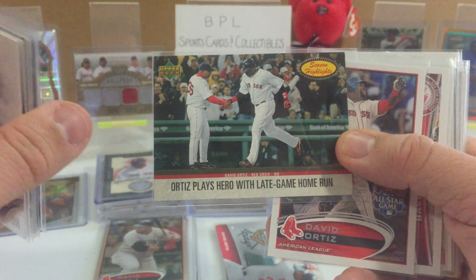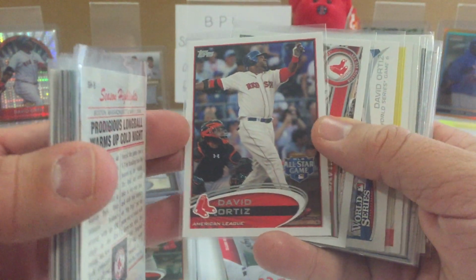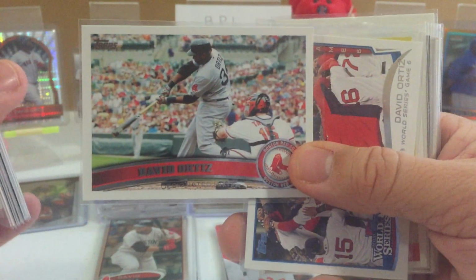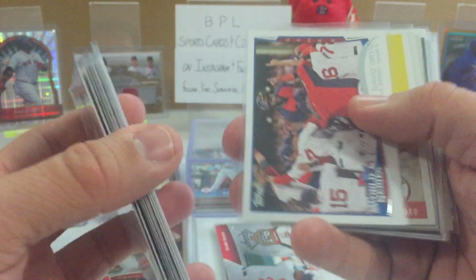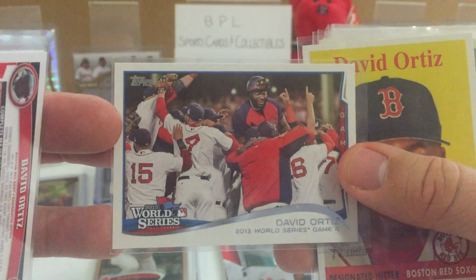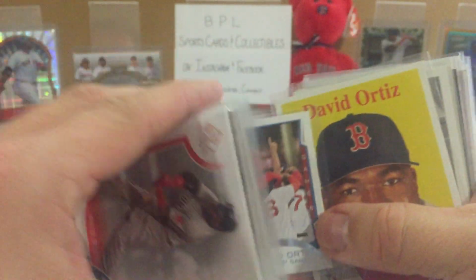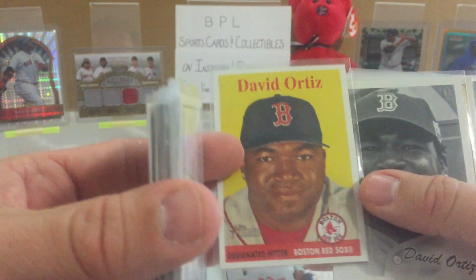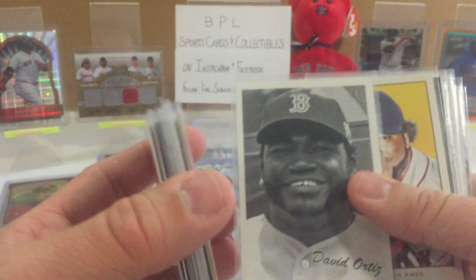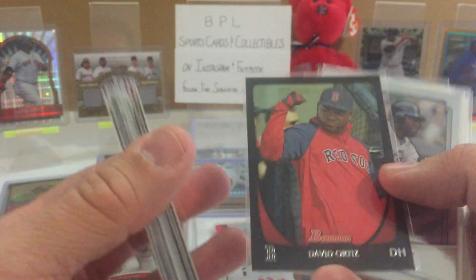Ortiz plays hero with late game home run. Again, the man made a living off of that stuff. Made all-star appearances multiple times, and even won a home run derby. That was always good. And that was one of our World Series wins in 2013. That was our marathon year. If anybody remembers, we had the bombing there, and that kind of later became the season mantra for the Red Sox, going around supporting all of the survivors and victims of the marathon bombing.